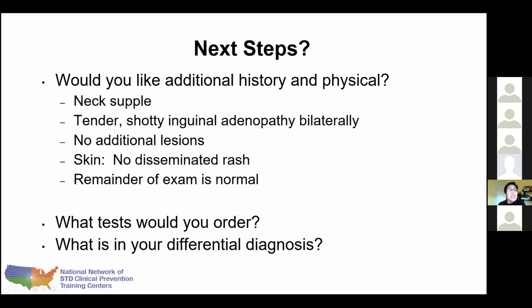Okay, I'm going to give you a little additional history and physical. Neck was supple. We've got some lymph nodes, no additional lesions, no disseminated rash. Remainder of exam is normal. Does the adenopathy give you a hint one way or another? Is that typical of your herpes patients? Those of you who have seen this?